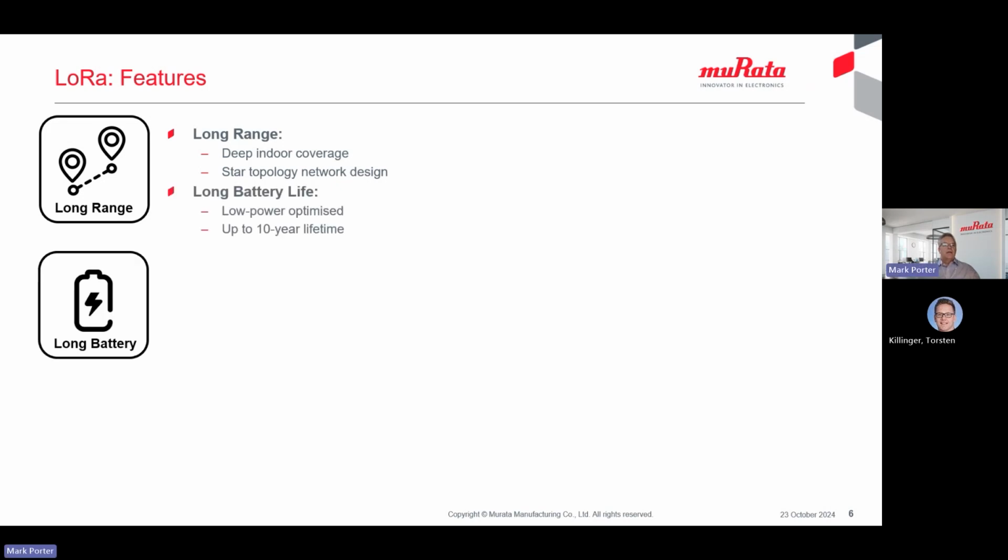It's a low power technology, so long battery life. As I said, you can put the devices into low power mode, and potentially something like a coin cell battery or a AA, AAA battery could give up to something like 10 years battery life. Clearly it depends on how much data you want to send and how often, but that's a typical number that's bandied about for the LoRa technology.